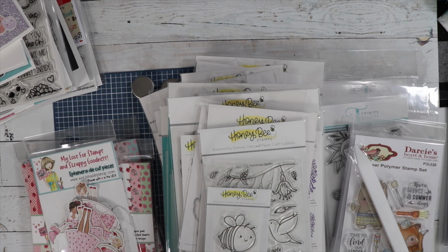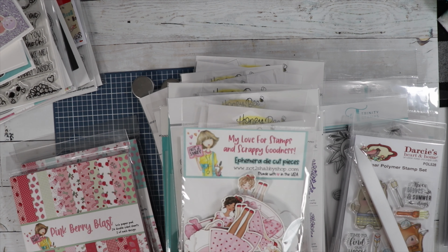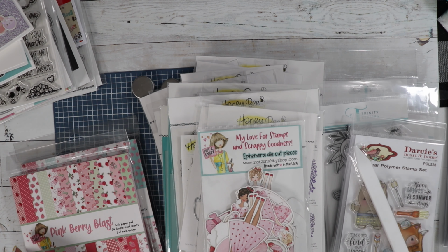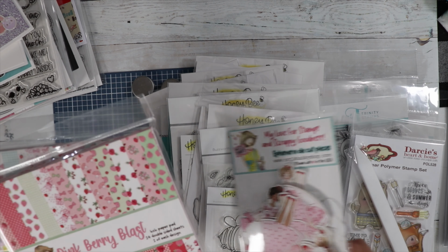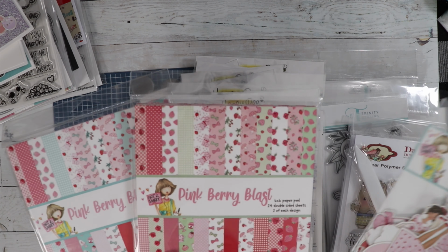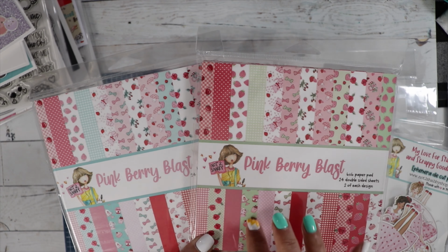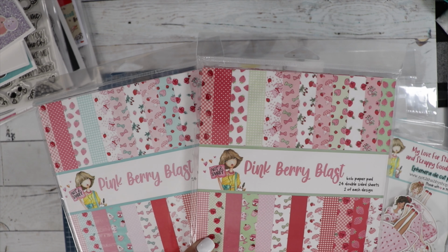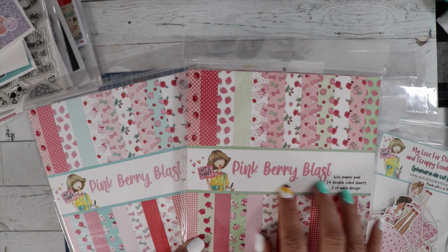And then I did restock this from our strawberry release. So we have the Pink Berry Blast paper and ephemera available in the shop. I do have the Pink Berry Blast available in this green color. My printer accidentally printed the wrong color, so it printed with this green color.